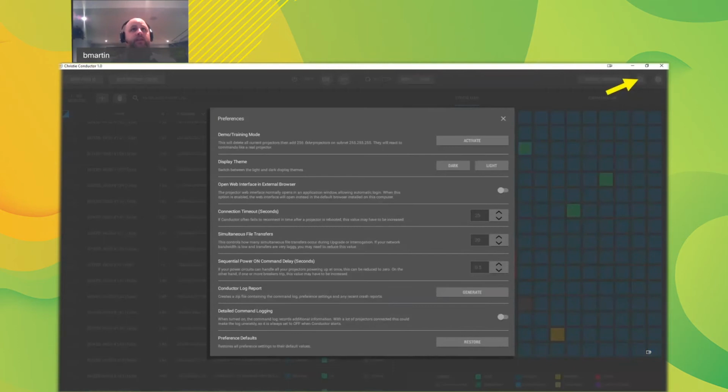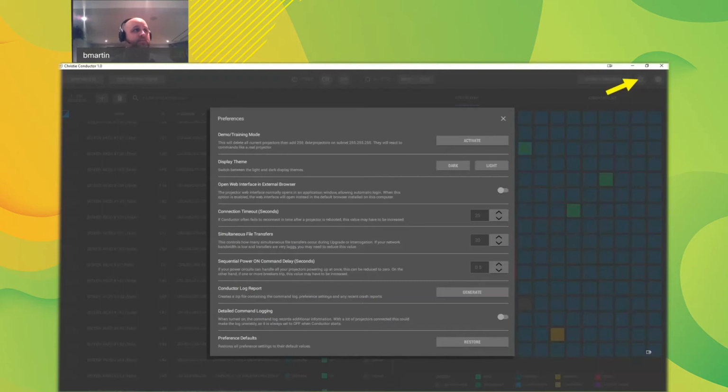You can click the gear, and this actually pulls up the preferences. So this is where you activate demo mode. We can support up to 256 projectors, and we've tested it with 256 projectors. So you just click activate, it'll populate projectors similar to what I have on screen here, and you can get familiar with the software. So you don't actually have to connect them to a Christie digital projector.